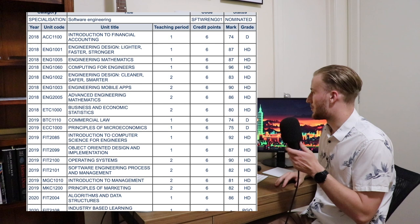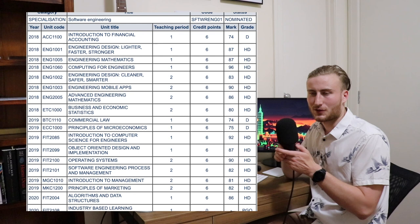HD, by the way, for those of you who don't use the system or aren't aware, you've got a mark from 0 to 100. And then the grade, HD is high distinction, so that's as good as you can get. It's 80 plus. And then distinction is 70 to 79. And then credit, pass and fail below that.